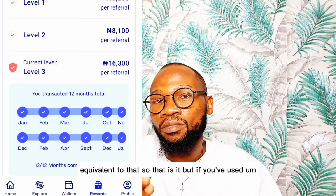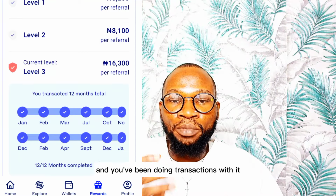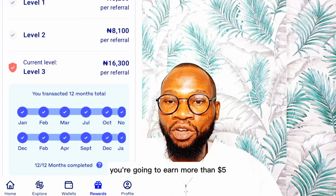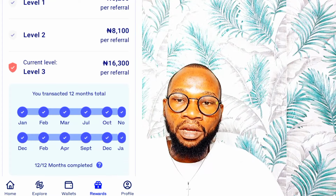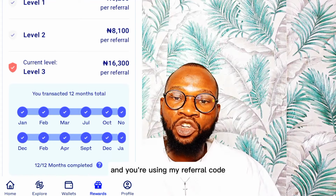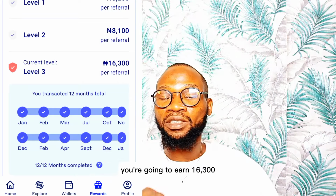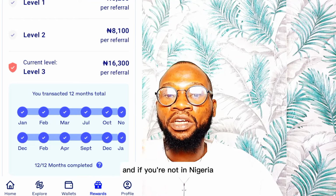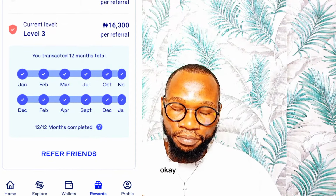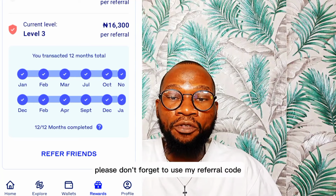But if you have used the Luno app for more than a year, for more than 2 years, and you've been doing transactions with it, you're going to earn more than $5. You're going to earn $10, which is 16,300 for those of you that are in Nigeria and you're using my referral code. If you're not in Nigeria, you're going to earn $10 worth of Bitcoin. So that is it. Please don't forget to use my referral code.